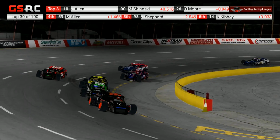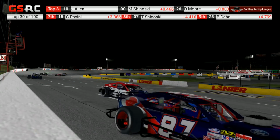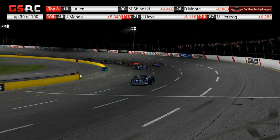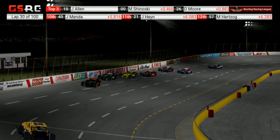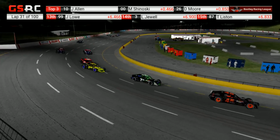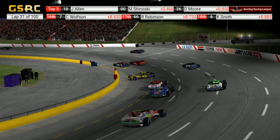Boy, this field is really spread out now, and they're fighting everywhere. In fact, at the very, very back of the pack, there's still battling going on. Chris Wolfson right now is being challenged by Robbie Robinson. Those two, we got contact. Oh boy, and then we sure do.